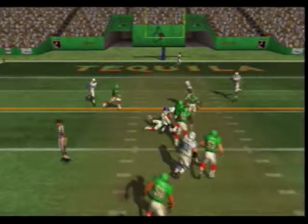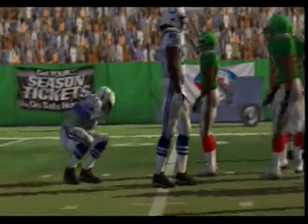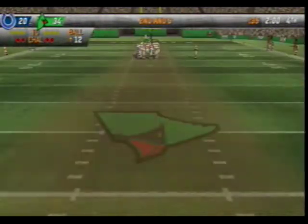Pressure with the throw, and it's complete. Baker is there for the tackle. Stevens makes the catch, but doesn't get very far. And that's the mark of a solid defense. They close in on you in a hurry, and they don't miss tackles.